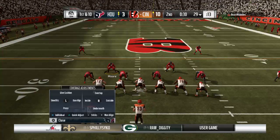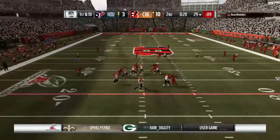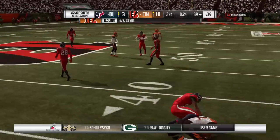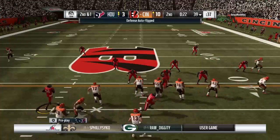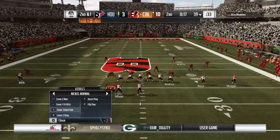Detroit! Detroit! Throwing on first down. Quinn. And he will find his man on the outside. And he'll get it out near the 40 to the 39. Give him 9 there on the first down completion.